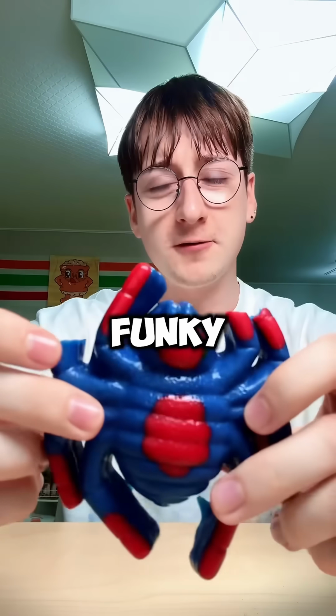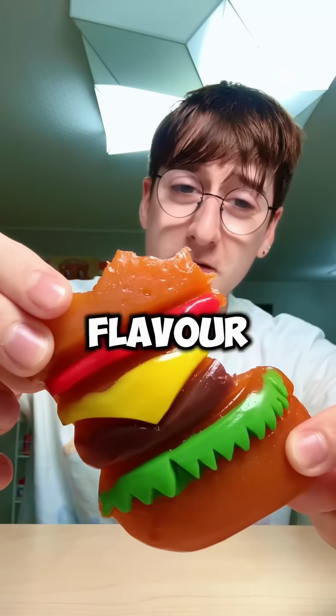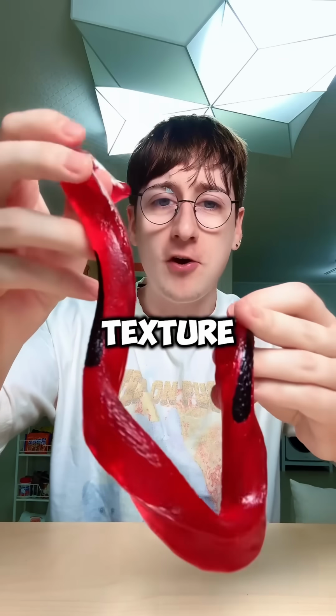Giant gummy spider. This is really tough. And a funky flavor. Pretty sure it's bubblegum. Not very good. Gummy hamburger. Tutti fruity flavor. Honestly, wouldn't be able to tell, this tastes pretty fake. Giant gummy snake. The coolest one. Perfect texture. Incredible flavor.